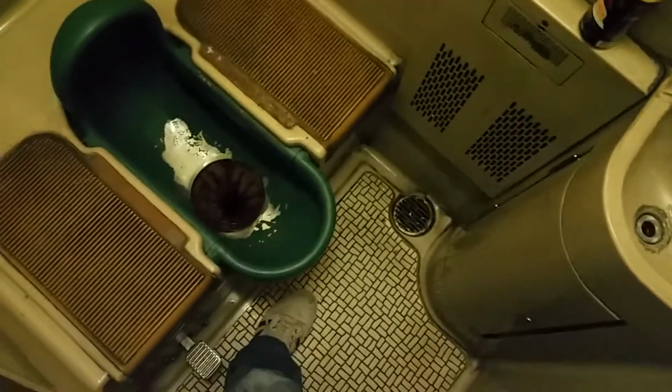The washrooms in these older trains, however, may be a bit primitive for some. So we made it to Hamamatsu on the first train here all the way from Nagoya. It's 10:10 in the morning, so that was about 100 minutes. Not too bad, pretty good.